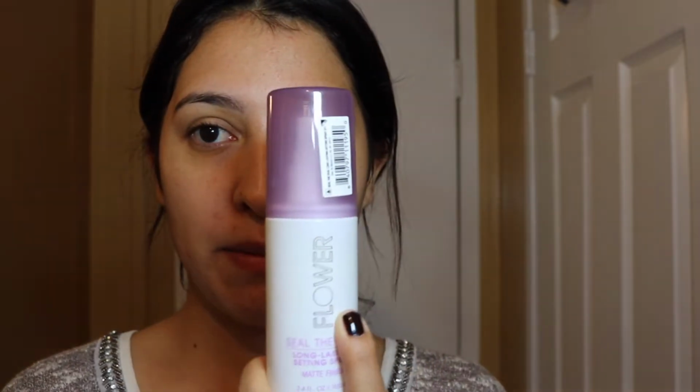So before I apply any makeup, of course I'm going to prime my face, and I'm going to use my current routine right now. It's going to include the Seal the Deal Long Lasting Setting Spray by Flower Beauty, and I'm just going to spray this across my face. This smells very wonderful, like flowers, and I bought that at Walmart.